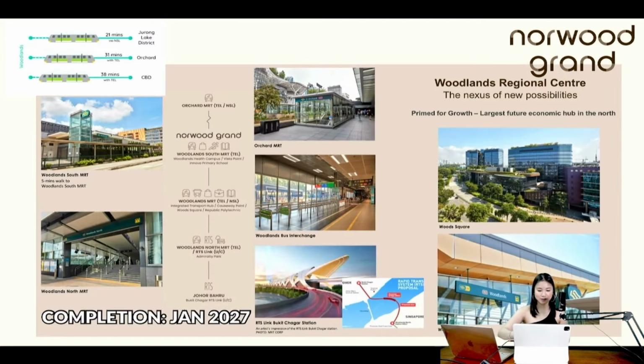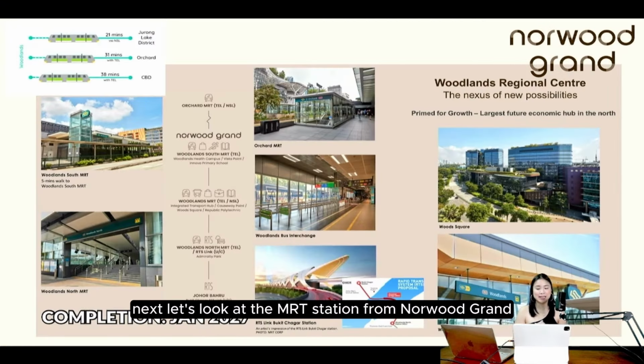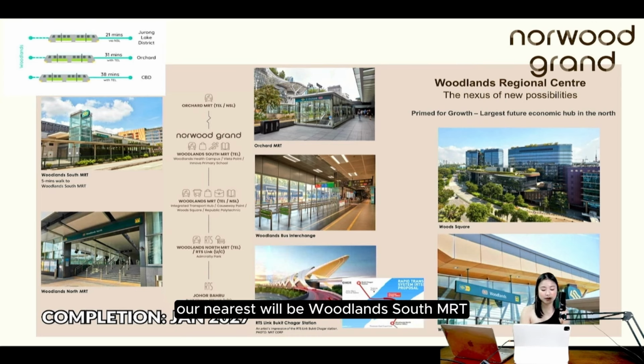Okay, so next, let's look at the MRT station from Norwood Grand. Our nearest will be Woodlands South MRT. Previously, a long time ago, it took you about an hour plus from Woodlands to travel all the way to CBD or Orchard Road. But with this Thomson-East Coast line just 3 to 5 minutes walk away from Norwood Grand, it will take you only about 31 minutes to reach Orchard and 38 minutes to reach your CBD area.